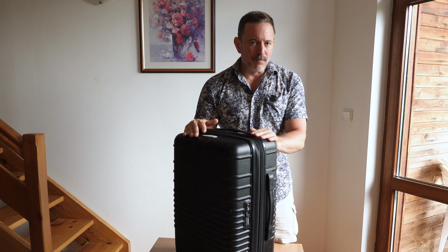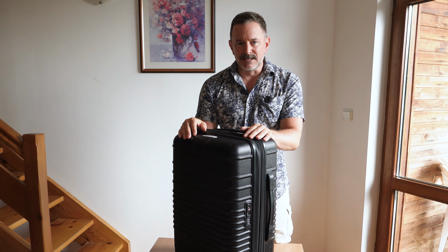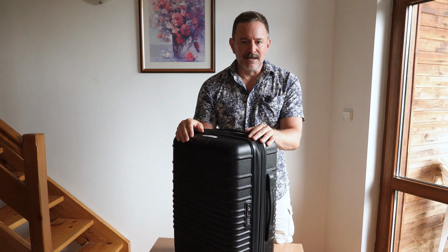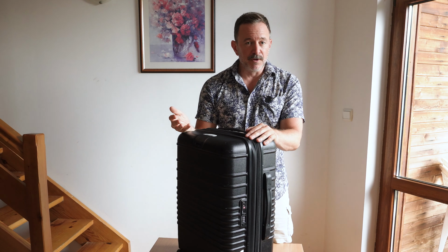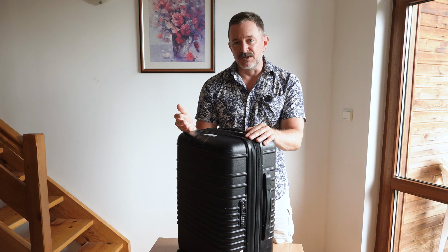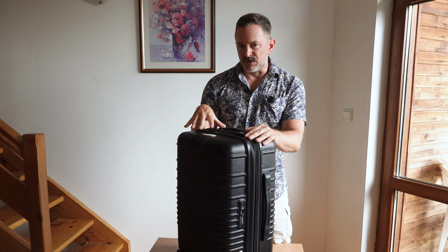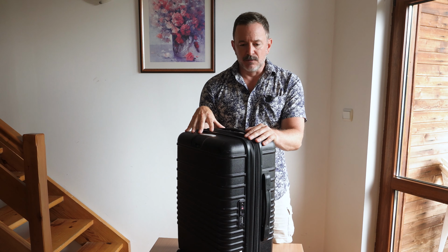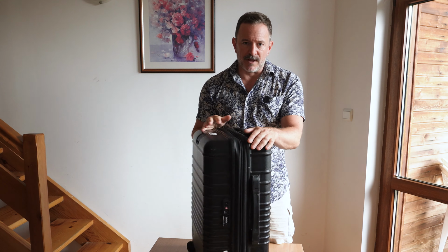Also, it's 8.36 pounds empty. So again, that's a lot of weight, especially if you're doing a long haul flight or a very long trip where you have to pack a lot of stuff, because then it eats into your weight allowance in the cabin. In that case, you might be better off with a soft-sided suitcase because they're going to be a little bit less weight. But again, it's really durable, and that's where that weight comes from.